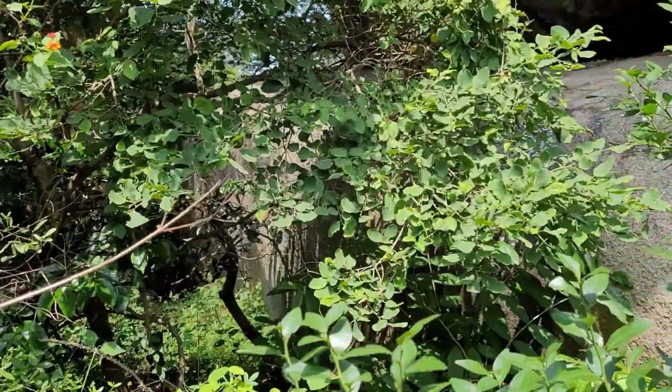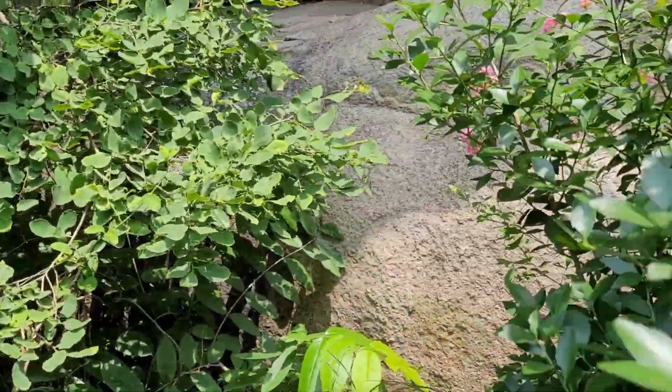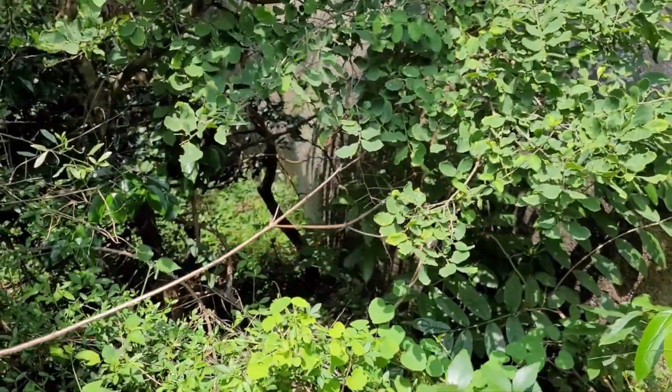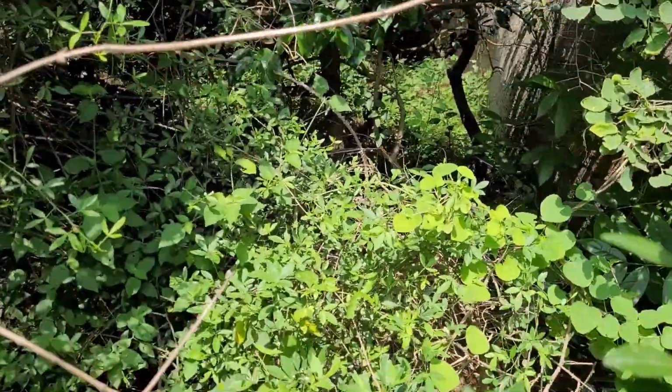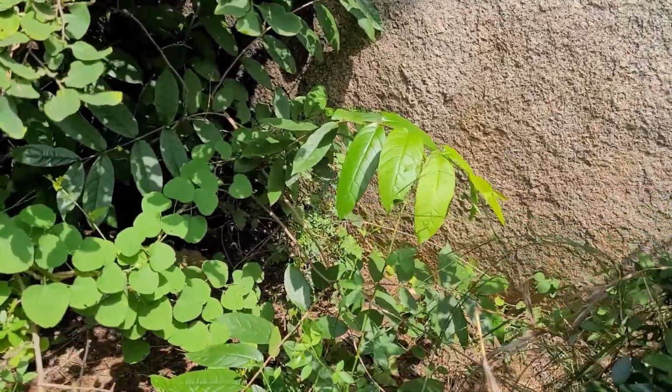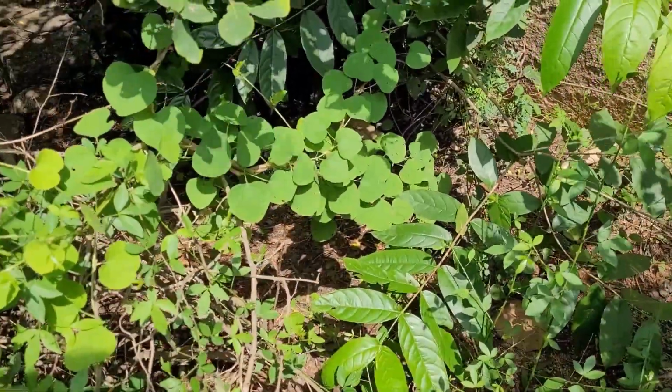This is it. In this video, we are trying to go beyond this point inside the surrounding rocks, but we are unable to go because the bush has covered it so much that we can't reach where we intended to go.